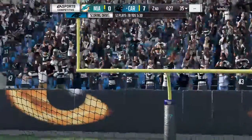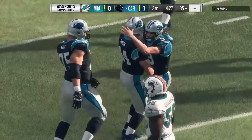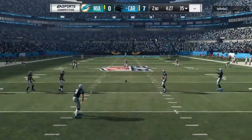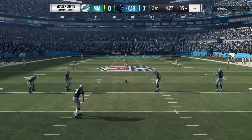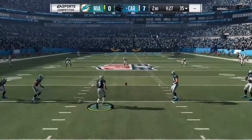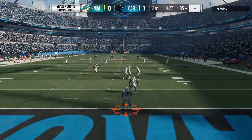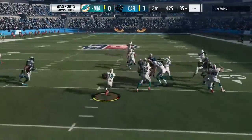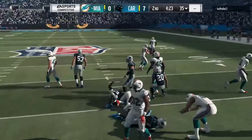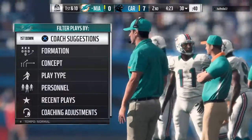This will be good to give the Panthers a 7-0 lead. Gano out to kick this one away. This is fielded at the goal line. And a nice return sets him up pretty good here at the 30-yard line.